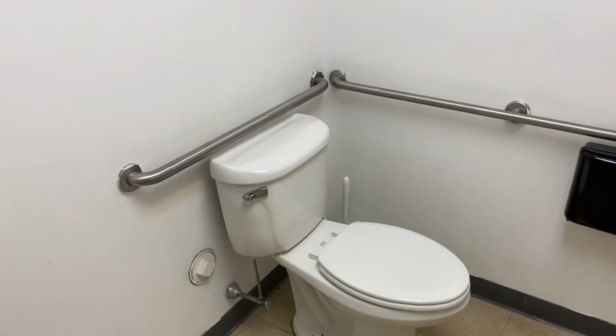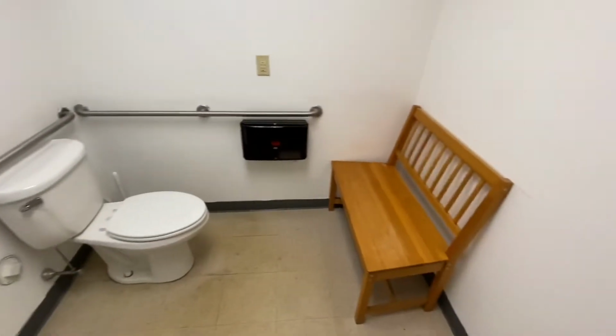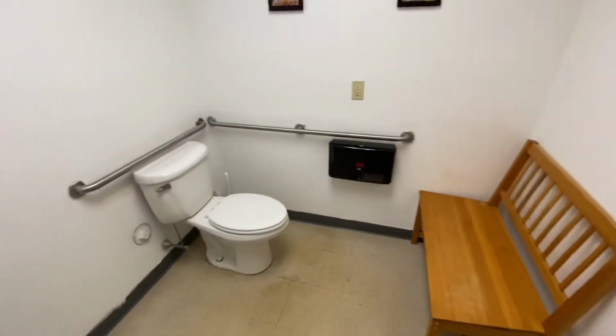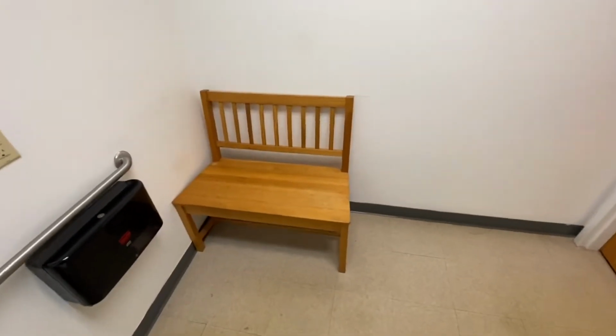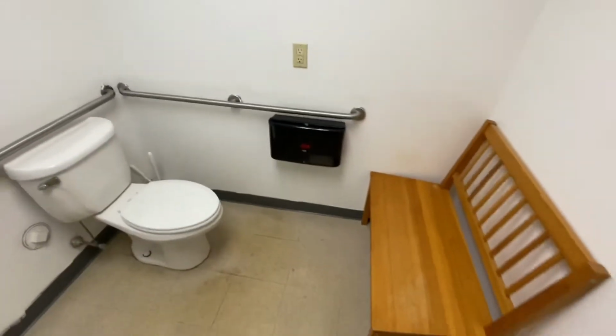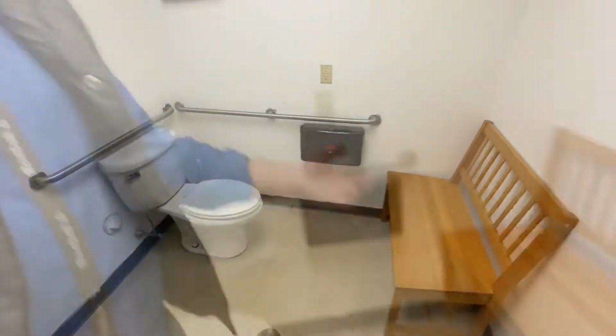So this Cube Smart bathroom has a bench right next to the toilet in case you want someone to talk to you while you're doing your business. That is so funny.